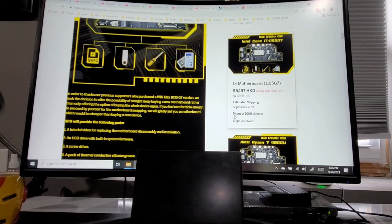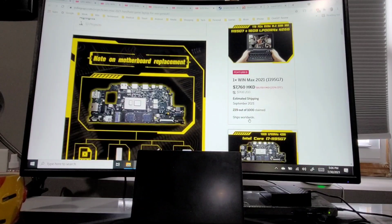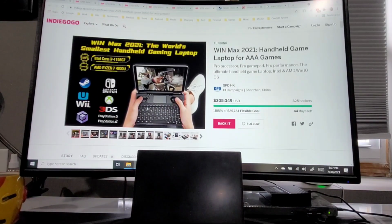So only 51 people who are familiar with swapping out motherboards have opted for that. And 239 people said, hey, give me that 1195. That's not a bad price for a full-fledged mini PC with a full keyboard and controls right on the PC itself, and a trackpad, which is outstanding.